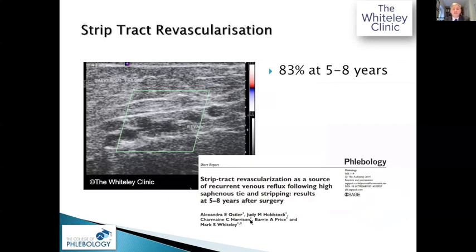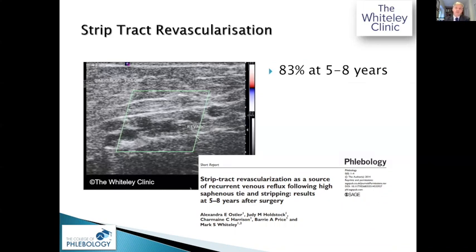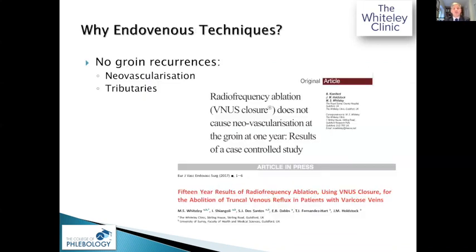Now, this is the sort of reflux we see, and as I say, in our own paper that we published in Phlebology, 83% of patients had significant reflux between 5 and 8 years after stripping. So we've left this alone, as we all know now, and gone on to endovenous techniques.